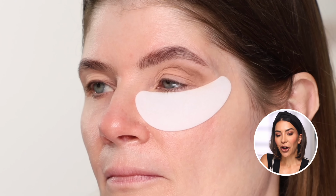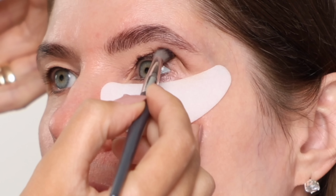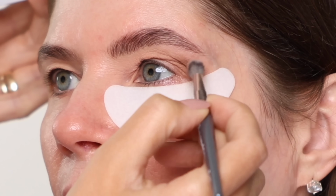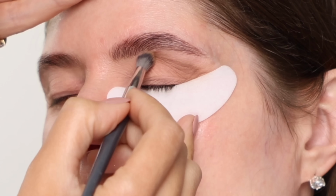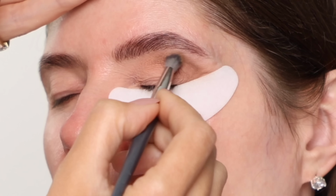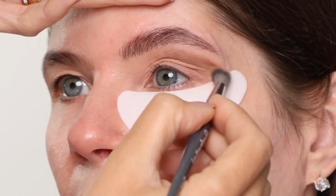And then you're going to start carving out that crease. So if you look at what I'm doing here, I'm actually stamping the shadow into the crease to build up the pigment. If I were to just swipe, it'd be very diffused. So I'm stamp, stamp, stamp, I'm building up pigment, and then I'm blending it out. You can already see that we are creating a very definitive change from the lid to the crease. Now it's very obvious that this is the crease, this is the lid, whereas before when she just opened her eyes, you couldn't see that definition quite as clearly, right?